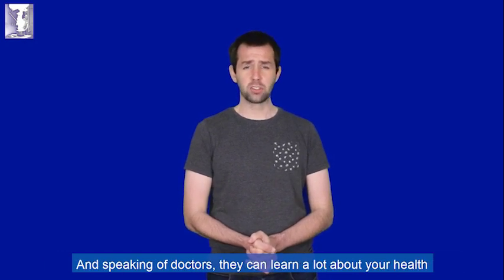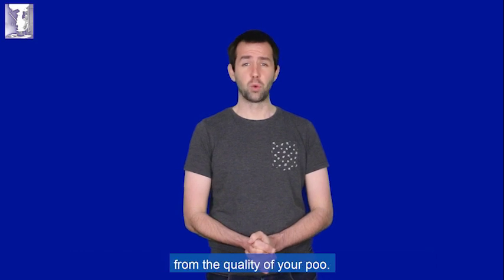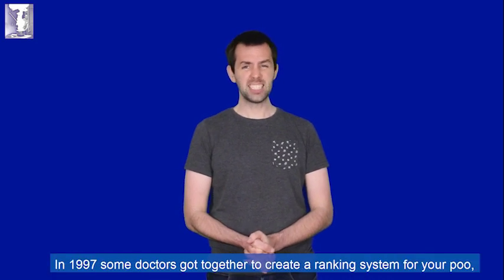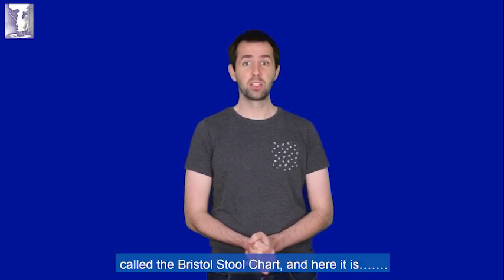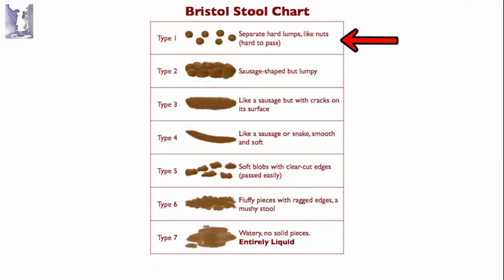And speaking of doctors, they can learn a lot about your health from the quality of your poo. In 1997, some doctors got together to create a ranking system for your poo, called the Bristol Stool Chart. And here it is. Type 1 is separate hard lumps, like nuts, which are hard to pass. Type 2 is sausage shaped but lumpy. Type 3 is like a sausage but with cracks on its surface. Type 4, like a sausage or snake, smooth and soft.